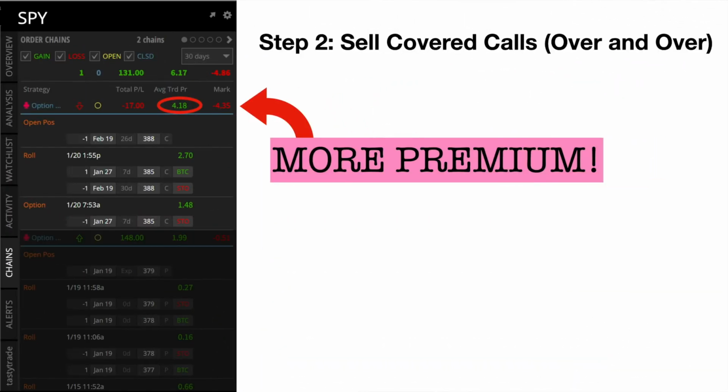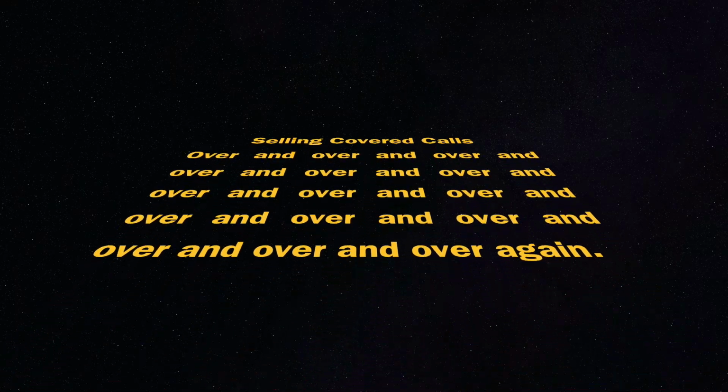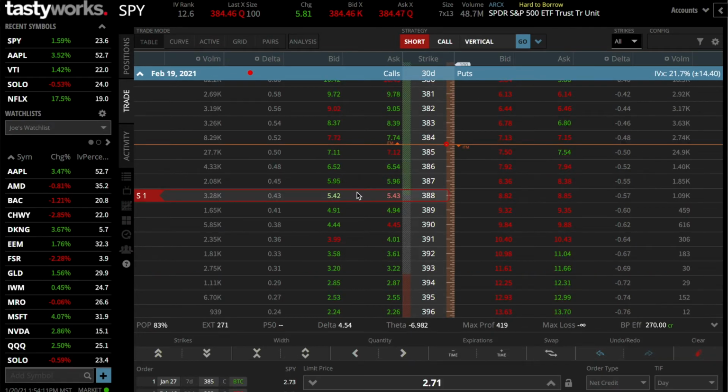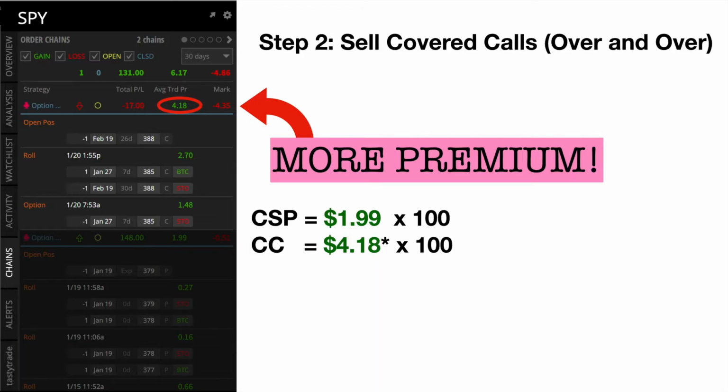So then we move on to step 2, selling covered calls. And if everything goes according to plan, this step is gonna go on for a long time. I'm gonna be selling covered calls over and over again. So I did sell my first call for $1.48 in credit on January 20th. Later that same day, I rolled it for another $2.70 in credit and ended up with an average trade price, a total credit of $4.18. And that just gets added to my $1.99 as far as lowering my cost basis on my shares of SPY.